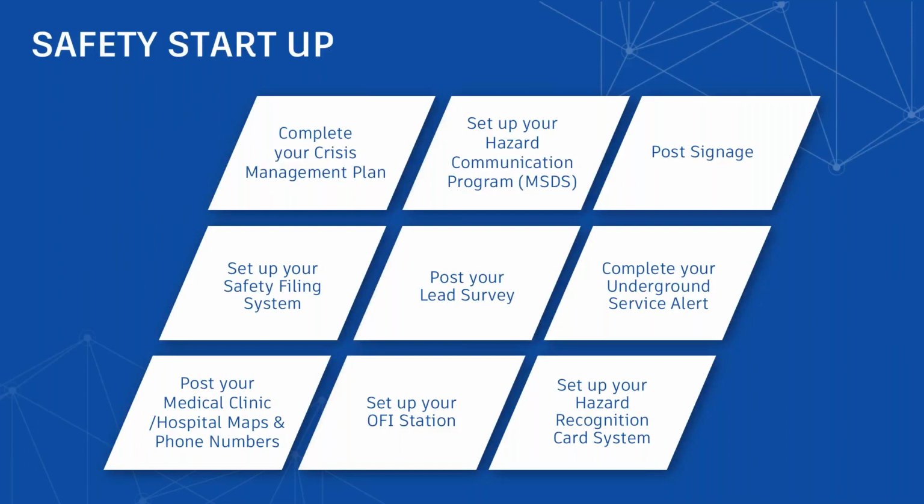This is state and federally mandated. We want lots of robust signage. We want to set up a filing system that makes sense for our safety program. Most projects, not all, need a lead survey. We want to complete that early.